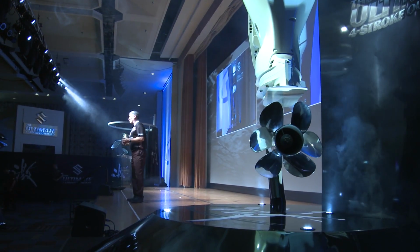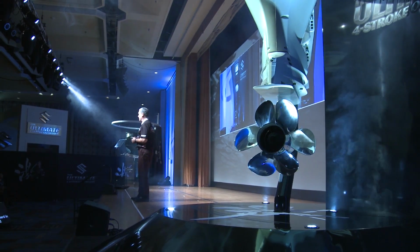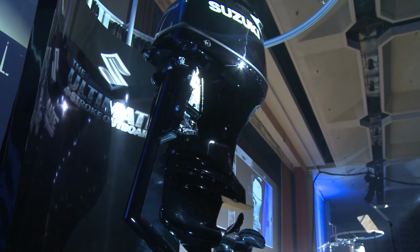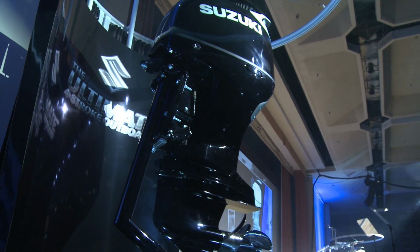What you're looking at is a revolution in marine innovation, a major leap forward in terms of speed and performance. In short, the ultimate big block motor.